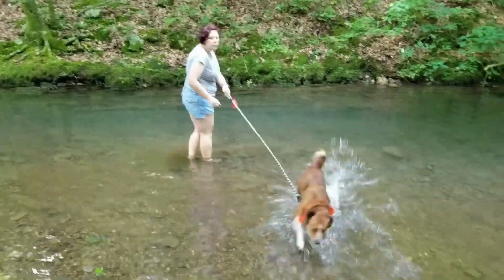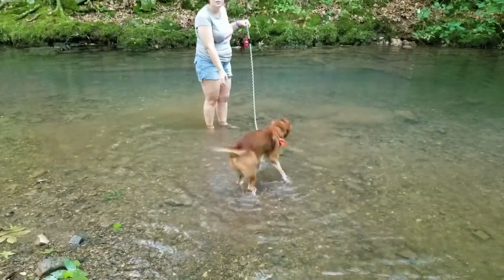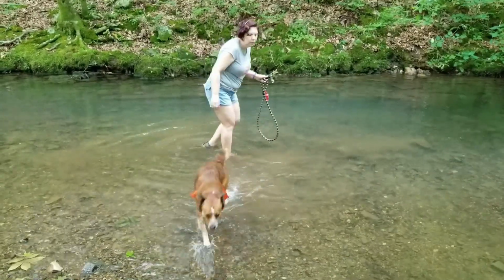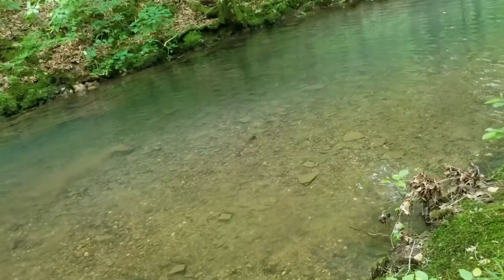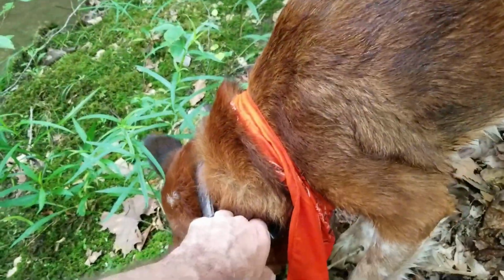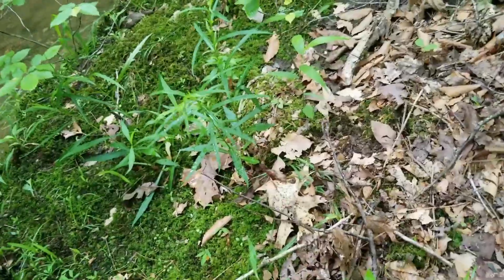He wants that leash off of him. Huh? He's wanting the leash off. Yeah. You think it's okay? Hey, come back here. We better get him. Come. Thought you wanted to go swim. You ain't gonna run all over the place. Back on the leash, bud.